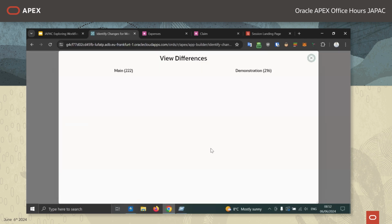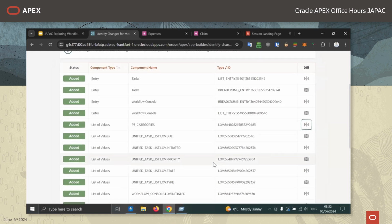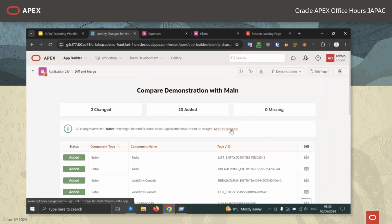Same on the LOV. This is that LOV we converted. The SQL's nice and readable now, isn't it? I can just copy and paste that out and run that without it being in some kind of escaped format. So that's nice. I would review all those, and at any point I can do that and review it.